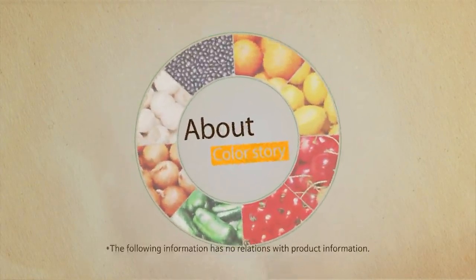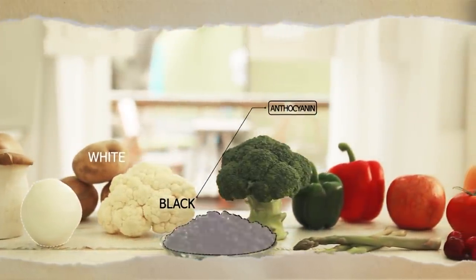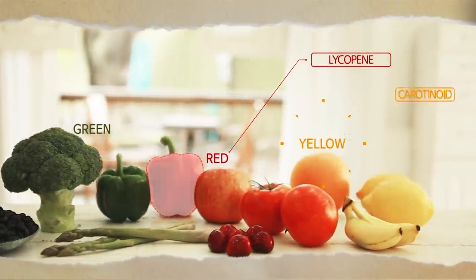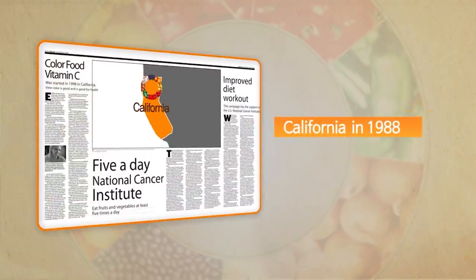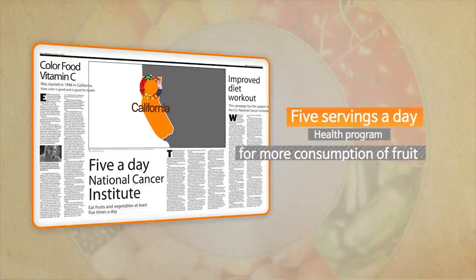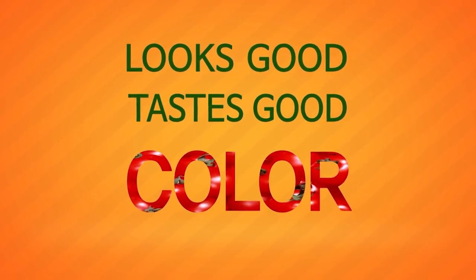Let's talk about color. White, flavonoid. Black, anthocyanin. Green, chlorophyll. Red, lycopene. Yellow, carotenoid. Color story from California, USA in 1988. Five-a-day campaign aims to increase fruit and vegetable consumption by eating 5 servings of fruits and vegetables every day. This campaign was spread all over the United States with support from the National Cancer Institute. Looks good, tastes good, colorful food.